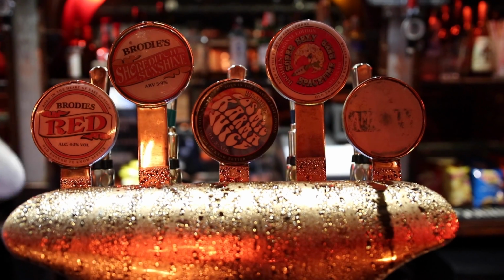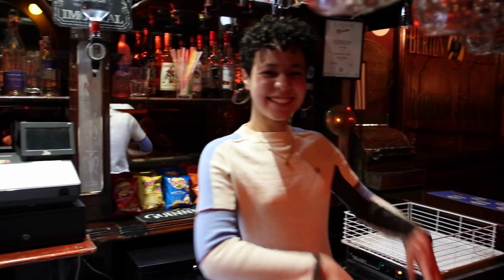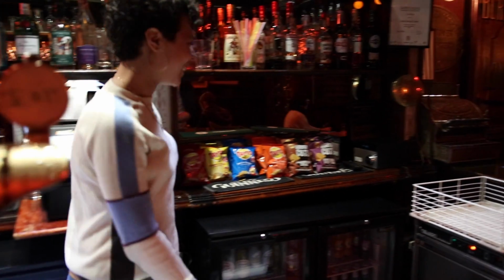Brodie's is a great East London brewery that have always been on the fringes of the scene. They make fantastic beer. Can we have one of all the taps? Service with a smile. But they've just lost the King William IV, which is a real loss, and it's turning into flats, so that's gutting. But you still have the Cross Keys, which is an absolutely amazing space.